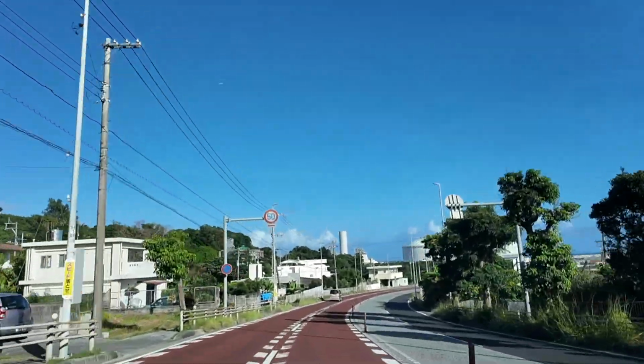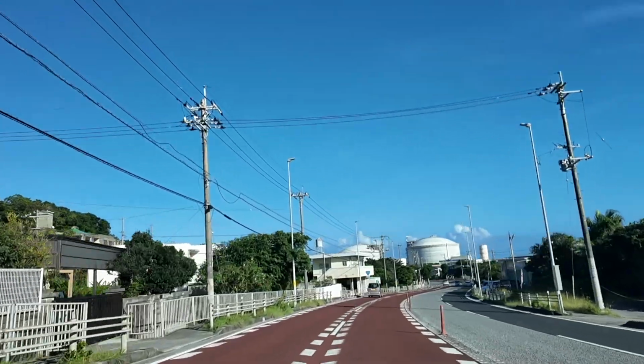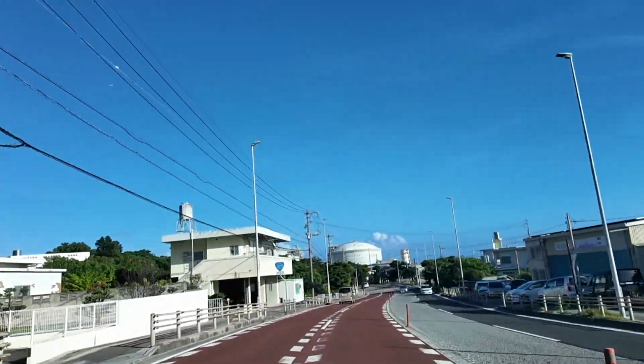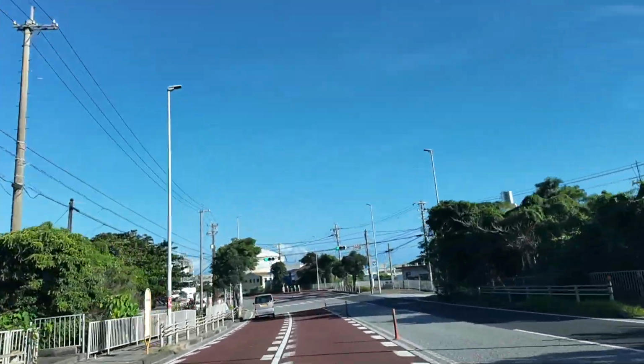So what are these structures here? They seem to be some kind of oil stations. I don't know.